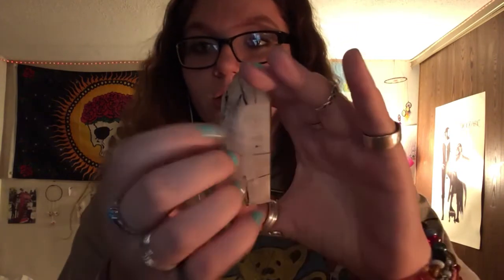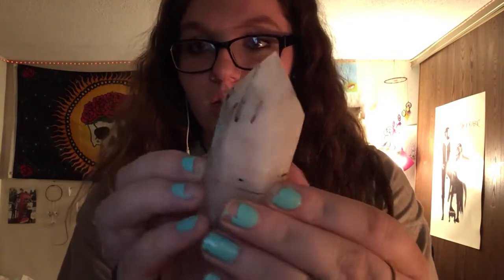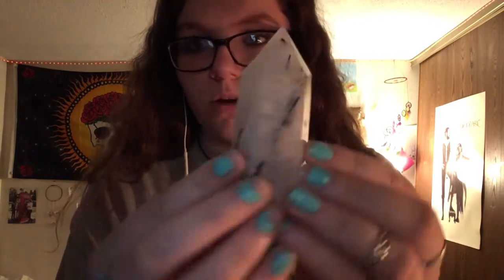Anyways, so this next piece is a piece I've been wanting for so long. I can't even express how long I've been wanting this piece. It's crazy, but I finally got it. It is tourmalated quartz. Oh my god. Tourmalated quartz looks like that. It's basically just a quartz point with inclusions of black tourmaline, and they shoot all over the place. Oh my god, this was $40. So pretty.